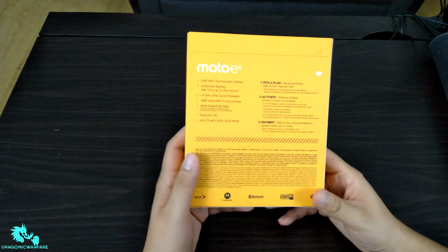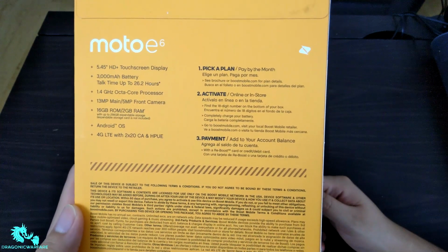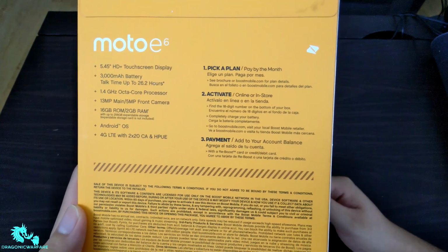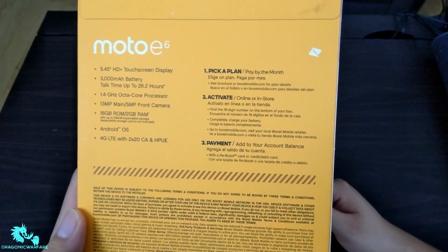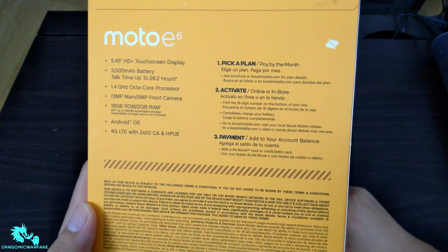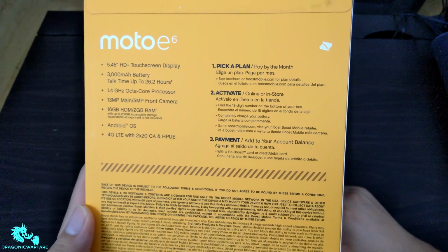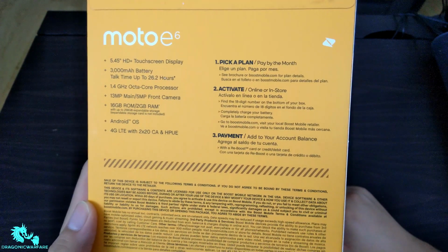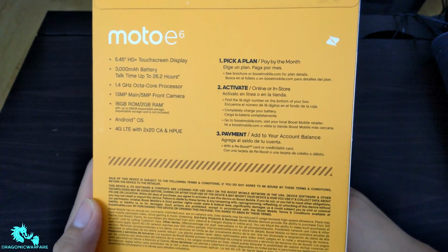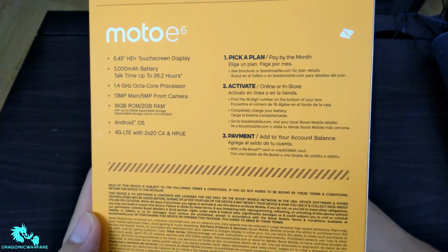Let's go to the back and see what else we have here. So here in the back, same thing, some more specs. Same 5.45 inch HD plus touchscreen display. This one has a 3,000 milliamp battery. That's not bad at all, guys. 3,000 milliamp battery for a phone that's basically $80. Not bad. Talk time up to 26.2 hours. Wow. 1.4 gigahertz octa-core processor. 13 megapixel main camera with a 5 megapixel front camera. So that's not really bad at all. 16 gigs of ROM with 2 gigabytes of RAM.